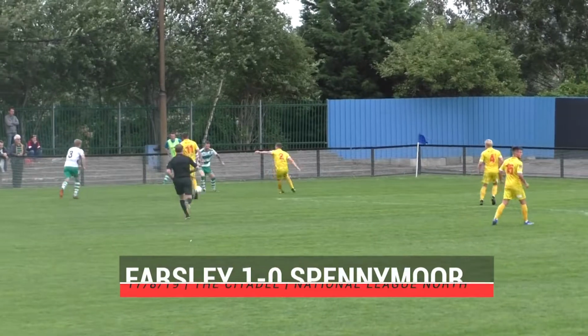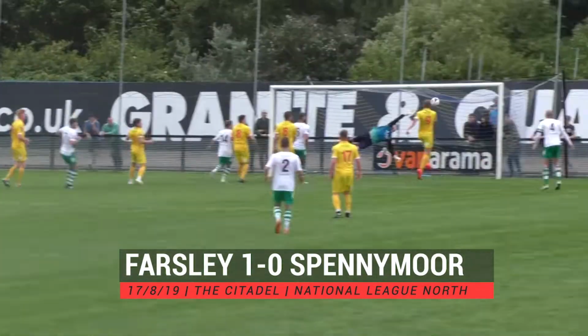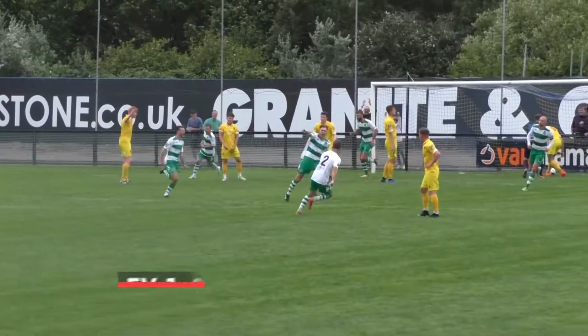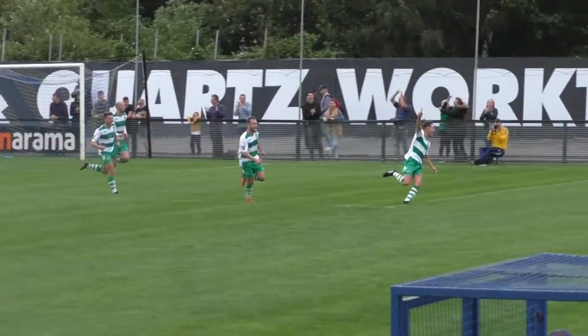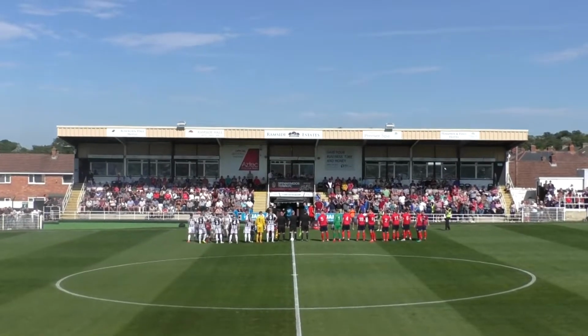The poor start of the season continued at Farsley 4 days later. In a game with few chances, Ben Atkinson's header, 2 minutes from time, left Moors with just a point after 3 games, ahead of the visit of pace setters York City at a new-look Brewery Field.